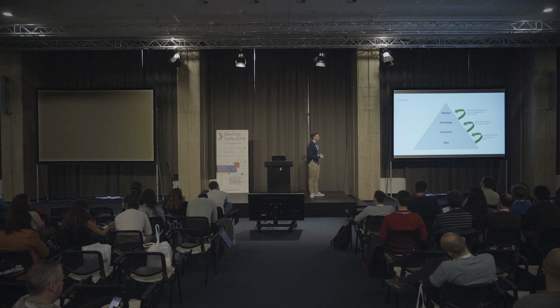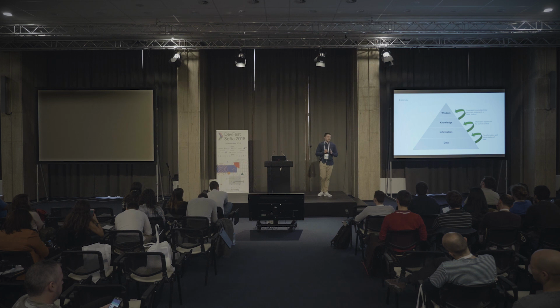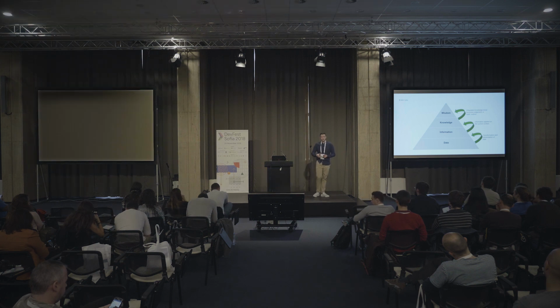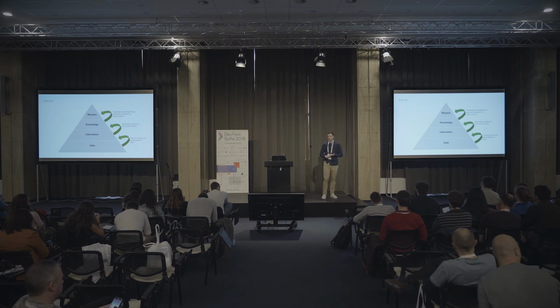The next step is knowledge. We have this information, these tables and tables of data. How do we apply it on our own context? For example, if we have a blog, we can say that we don't care about, for example, publishers that want to have ads on our website. We mostly care about how many people have read the articles. That's the context of our business.